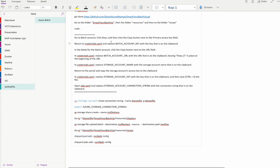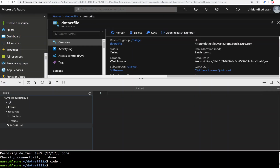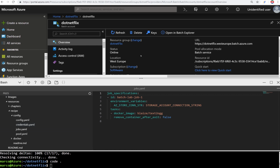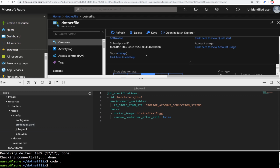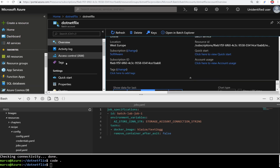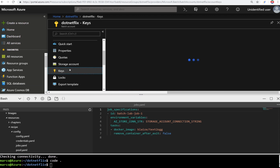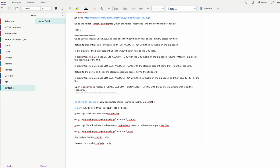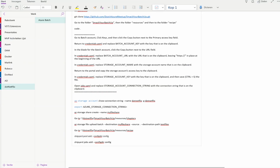And what I want to do now, I've downloaded actually a recipe. There is here the recipe with some config files. And these are the ones which I need to prepare to configure to work with Azure Batch, with my account. So these are the Shipyard configuration files? Indeed. So I have to go now to the dotnetFlix batch account, and I have to configure the keys now.